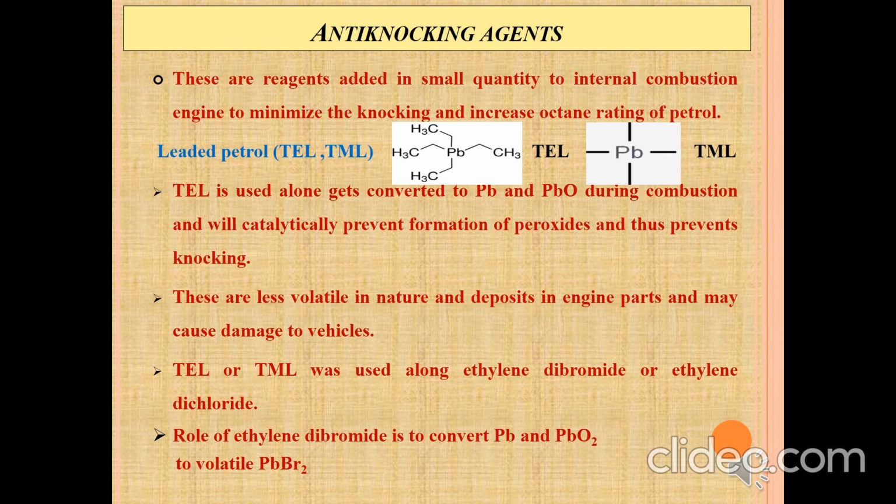During combustion of petrol, TEL gets converted into lead and lead oxide. These species will prevent the formation of peroxides, thus preventing knocking. But since lead and lead oxide are less volatile in nature, they get deposited in engine parts and may cause damage to vehicles. Therefore, tetraethyl lead was used along with ethylene dibromide or ethylene dichloride.